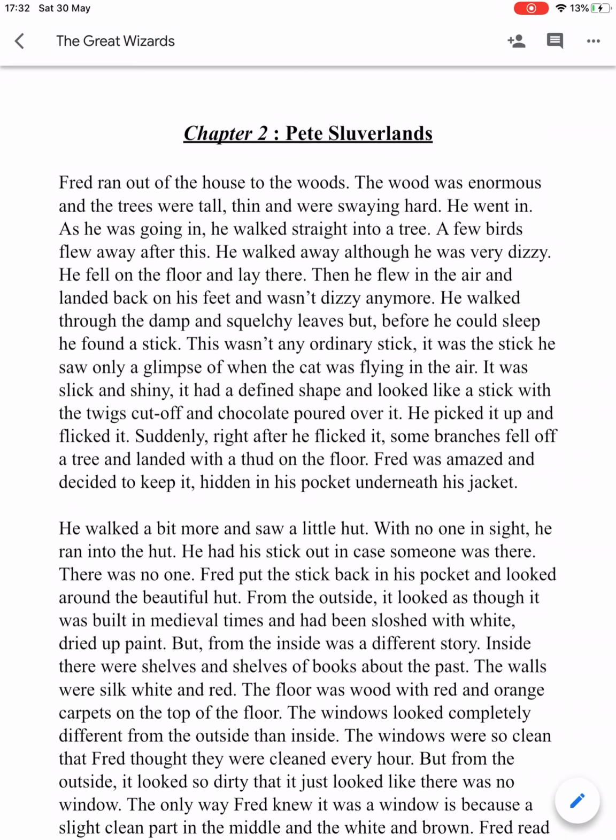He flew into the air and landed back on his feet and wasn't dizzy anymore. He walked through the damp and squelchy leaves, but before he could sleep, he found a stick. This wasn't any ordinary stick. It was a stick he only saw a glimpse of when the cat was flying in the air. It was slick and shiny, it had a defined shape and looked like a stick with the twigs cut off and chocolate poured over it.